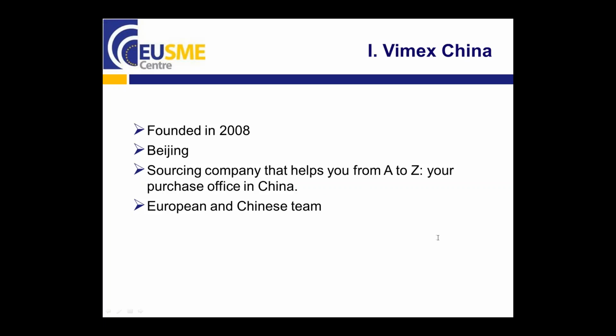So the first one, Vimex China. Vimex was founded in 2008 in Beijing. And we are basically a sourcing company. That means we help our customers to identify the right factory, to negotiate price, to define the terms to work with the suppliers. Then we do some factory audits and organize visits in China if needed, if you actually desire to visit the factory. And once you've decided to place the order, we negotiate prices for you, check the manufacturing process, do the quality control, and finally organize the shipment.